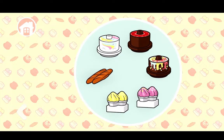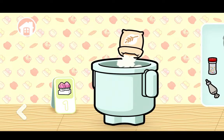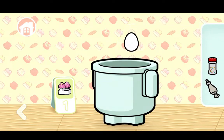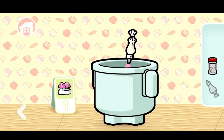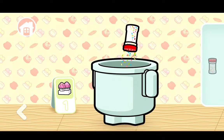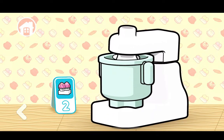Maybe I want to cook strawberry cupcakes. The first step, we need to take some butter, flour, eggs, one egg, salt, a little bit of salt, cream, it's a strawberry cream, and print. Okay, the first step, we need to mix all ingredients.